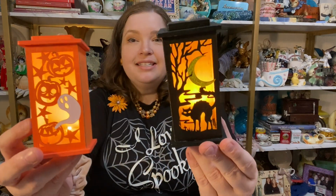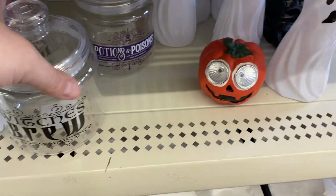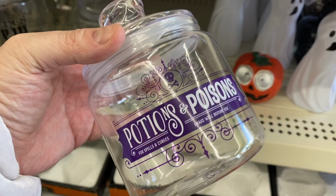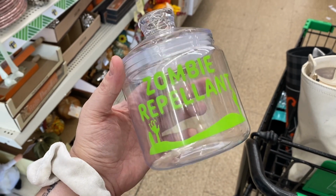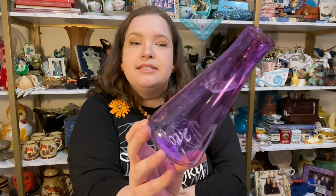And honestly, the detail's great. Picked up this cute little piece. Now, there were a bunch of different plastic containers and plastic bottles that I left behind. There were some really cute witch kind of apothecary ones. There was this really cool zombie repellent one. But I did snag this one because I liked the punch of purple. I think it's going to be fun in my display since purple is a fun Halloween color and it does say poison on it. So I thought this was cute.